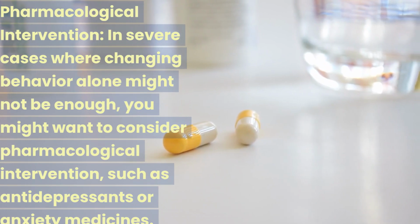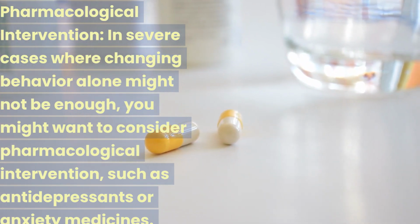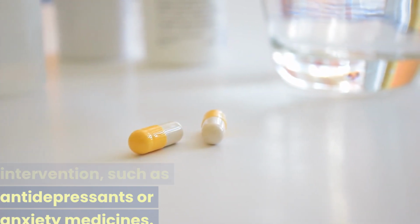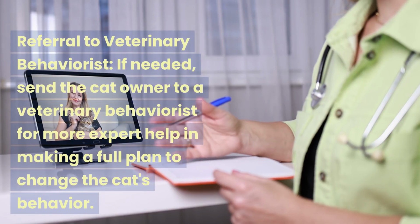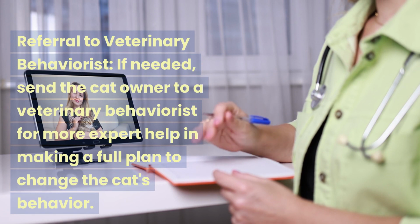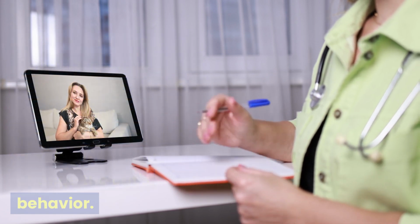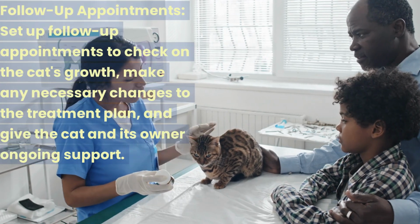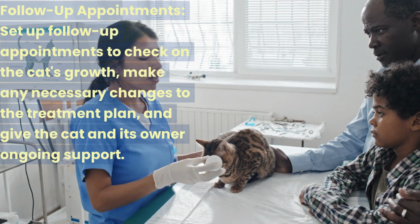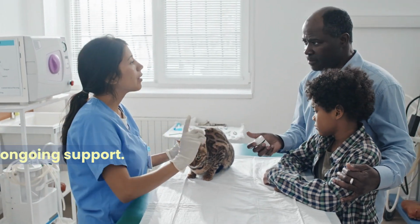Pharmacological intervention. In severe cases where changing behavior alone might not be enough, you might want to consider pharmacological intervention, such as antidepressants or anxiety medicines. Referral to veterinary behaviorist. If needed, send the cat owner to a veterinary behaviorist for more expert help in making a full plan to change the cat's behavior. Follow-up appointments. Set up follow-up appointments to check on the cat's progress, make any necessary changes to the treatment plan, and give the cat and its owner ongoing support.